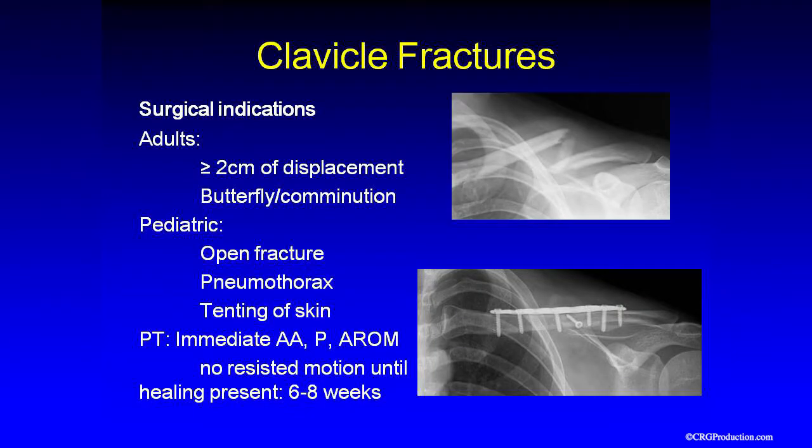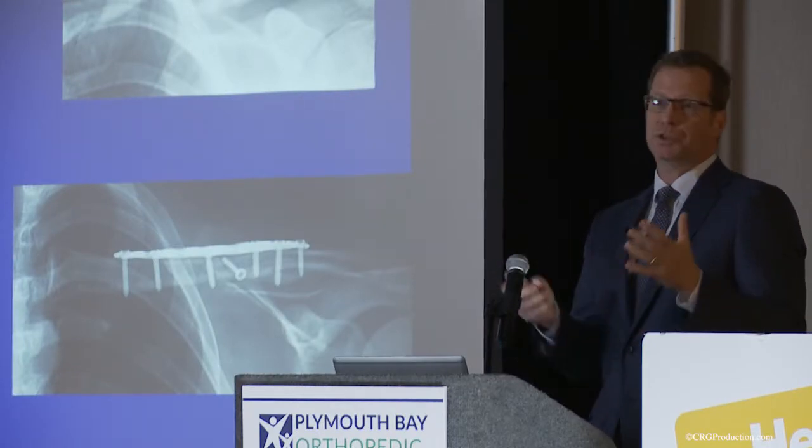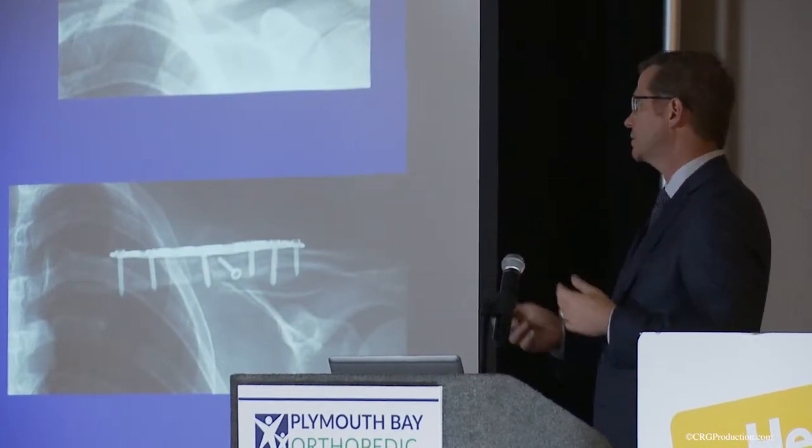There was also, given these parameters of 2 centimeters displacement with the comminution, a slightly higher non-union rate. So in my mind, that's probably the more applicable reason to do it. But this is a discussion you have with the patient, and explain to them the pluses and minuses, obviously.